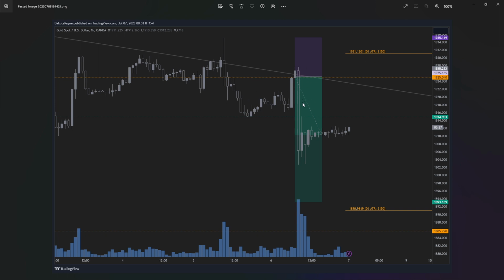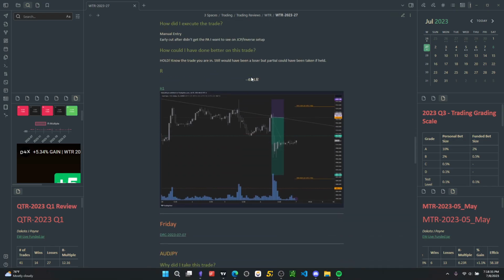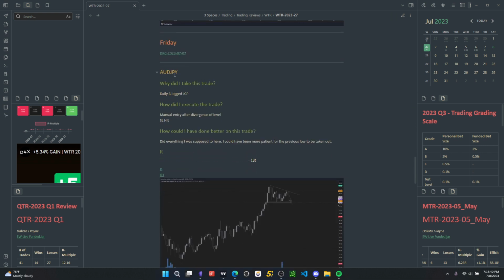So I was really pissed at myself after price tanked. Now, regardless, price ended up going back up, and I would have been stopped out here if I didn't take partials through this level, which likely during this week I probably would not have taken partials, but it would have ended up being a loser at about the same level anyway. But still, I could have traded this a lot better than I did. Lost 0.21 R.